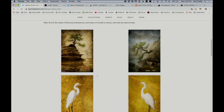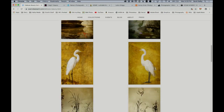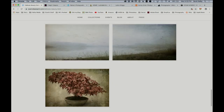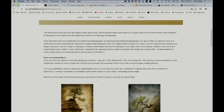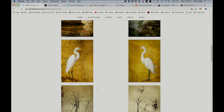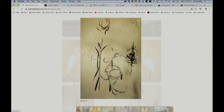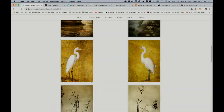These are beautiful though, right? They are. Stunning. They're really nicely done. You've got gorgeous work, and these are photographic based. So while your website is not 100%. Can you click on them and they go bigger? I hope so. Oh yeah, okay, yes. That's cool. And then you can scroll through them. I like these a lot. These are very nice.